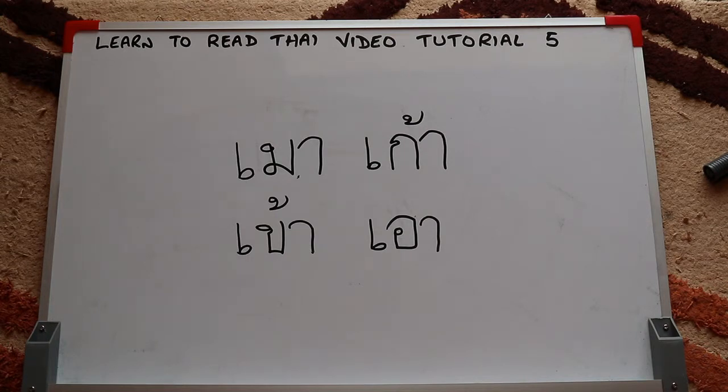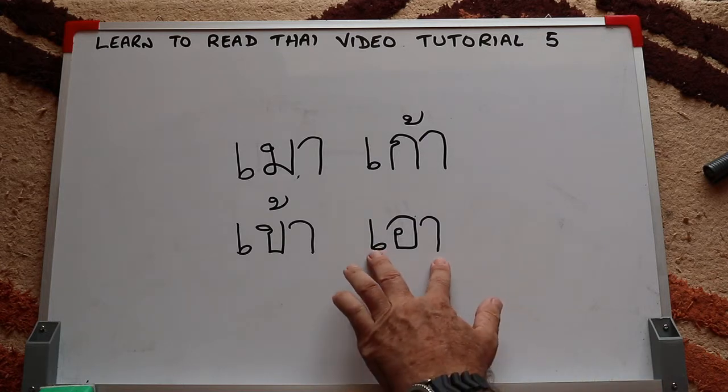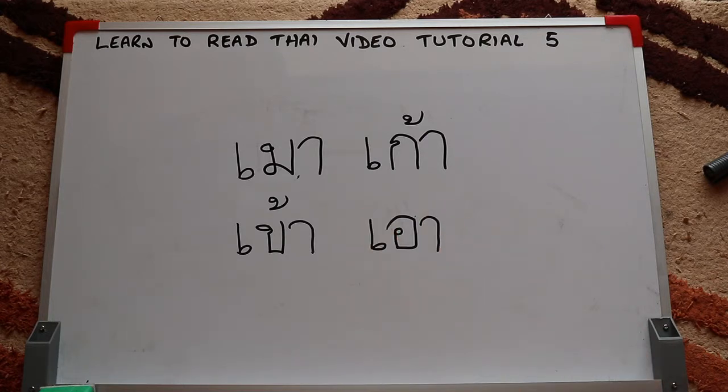If you're getting pestered by people in Thailand who keep trying to sell you things, you might tell them that you don't want something. So what you can do, you can just prefix "ow" with "my", which is like "not" or "don't want", and that will tell them that you don't want something. ไม่เอา, ไม่เอา.